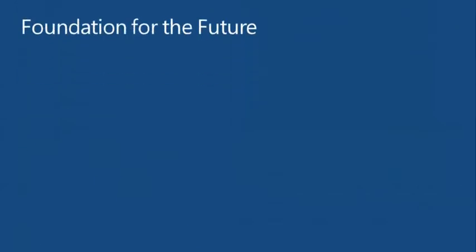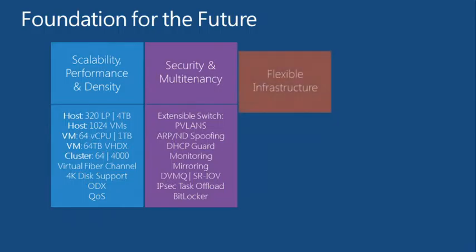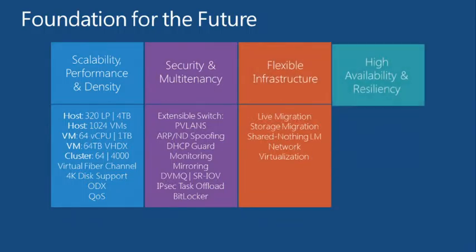And it's got all of the features. The features included massive scalability, big VMs, big hosts, improved performance around things like ODX, offloading stuff to the SAN, virtual fiber channel, massive clusters. Great security in terms of PVLANs and protection against certain attacks. But when it comes to performance of networking, we talked about SR-IOV yesterday as a capability to allow physical network cards to go through to virtual machines for that highest level of performance, but without losing agility of moving virtual machines around. We talked about flexible infrastructure, the different types of migration that exist.